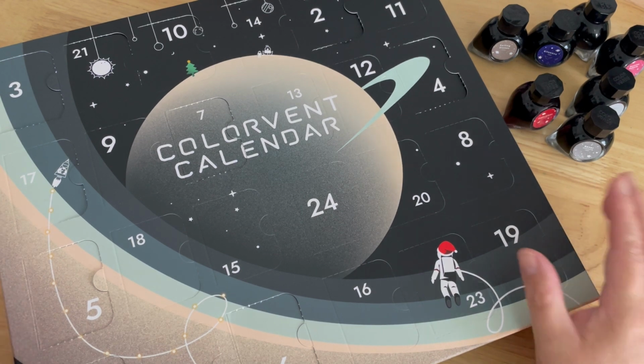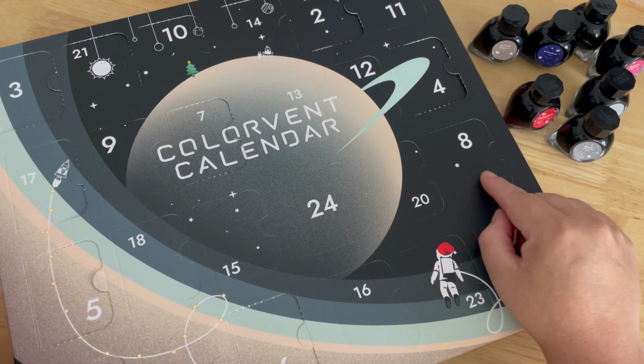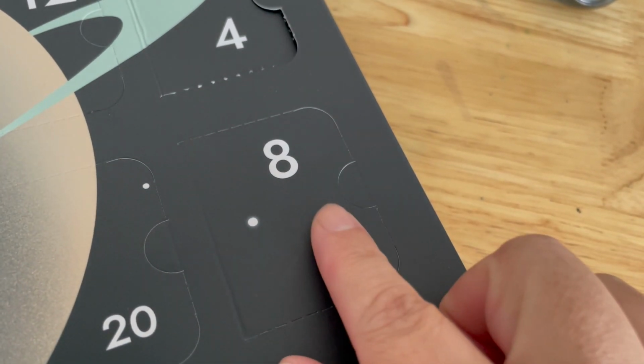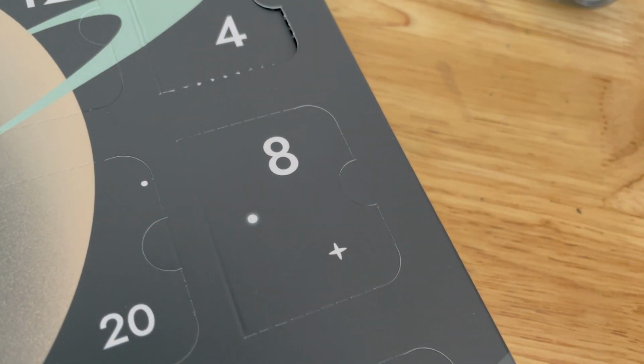Today we're going to unveil day 8. So let's see what color we got. Okay, so before I open this little door, let's recap the colors we got so far.